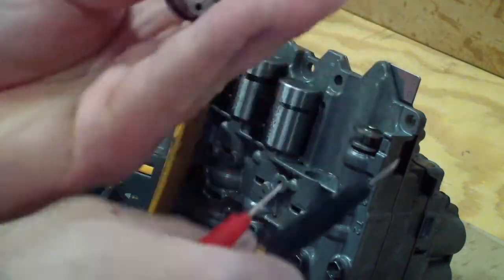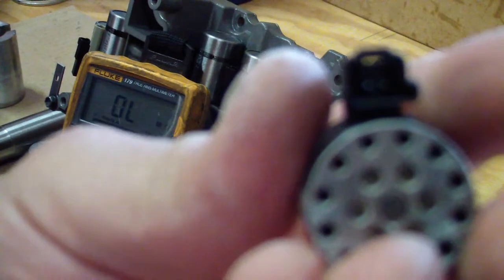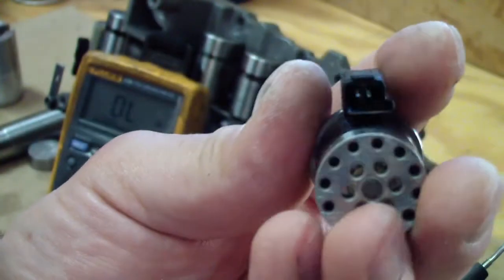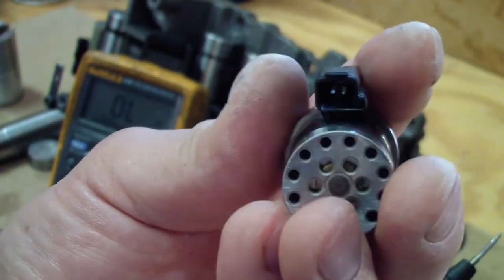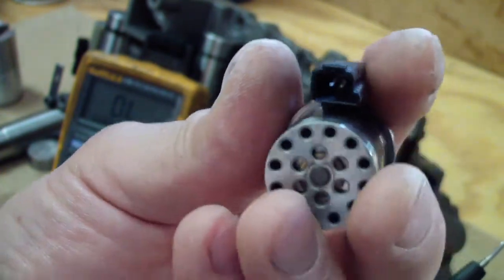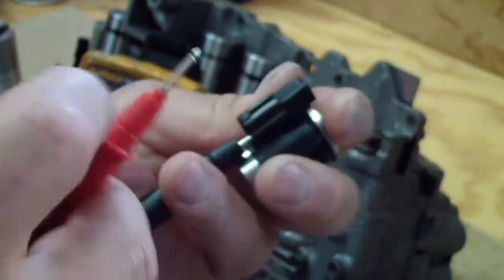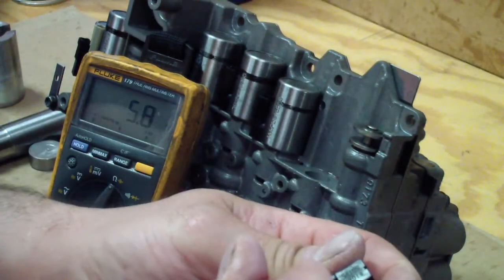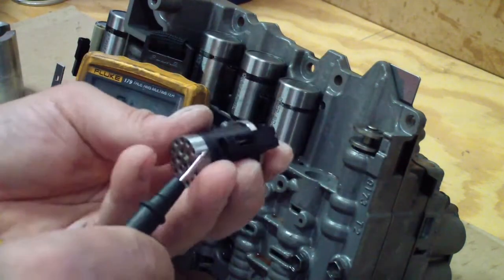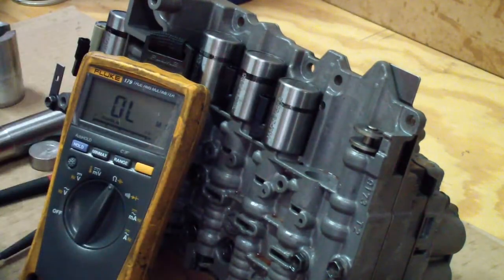To check the linear solenoids for resistance, I'm using an ohm meter across the two terminals. The manual shows the PWM linear solenoids should read from 4 ohms to 8 ohms. When comparing the PWM solenoids, resistance should be within half an ohm of one another. I'm reading 5.8 ohms, within tolerance. It should be open circuit to the body of the PWM solenoids.